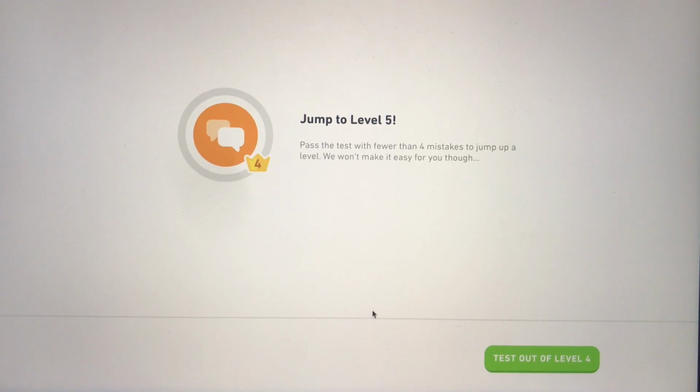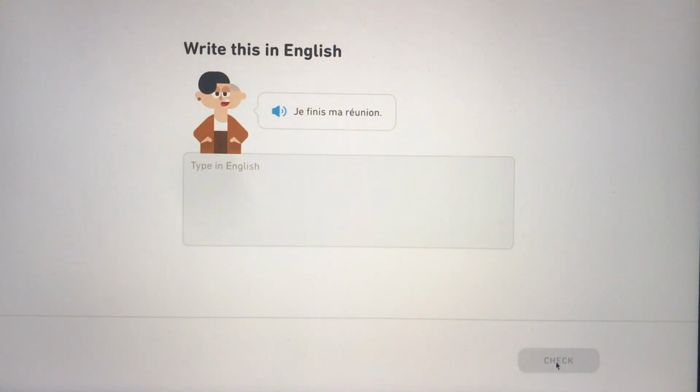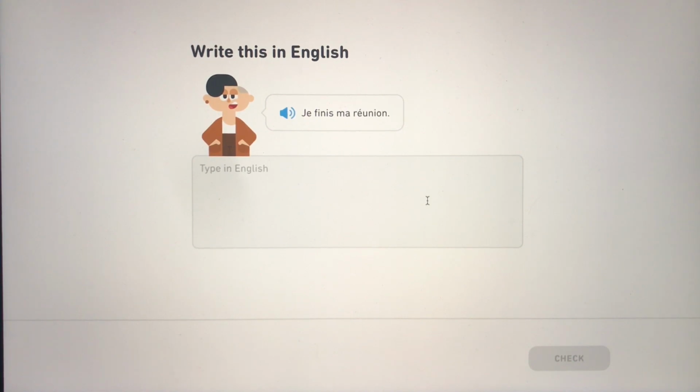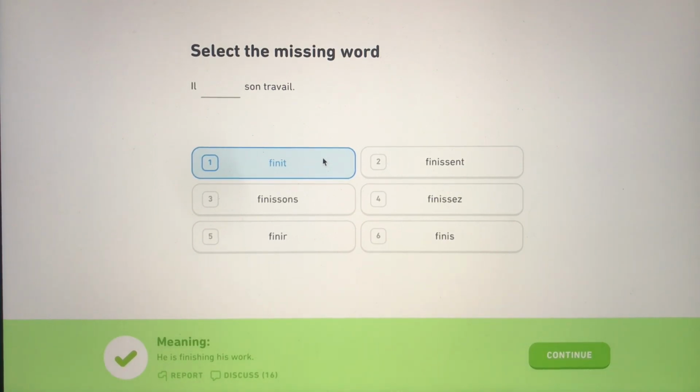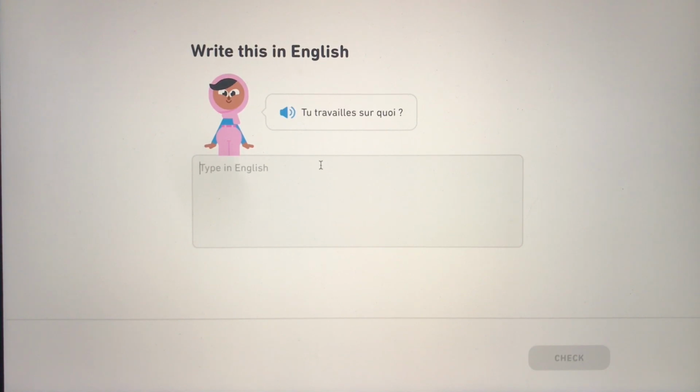As I said, it's been a while since I actually practiced French, so I don't really remember what's in this skill, so we'll see if I can do it. Okay, so our first question is, write this in English. Je finis ma réunion, which means I am finishing my meeting. Then we have is finishing his work. Tu travailles sur quoi? What are you working on?